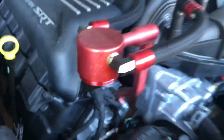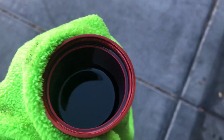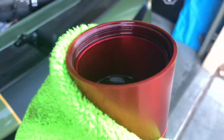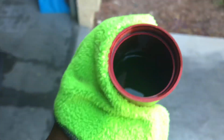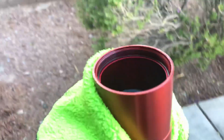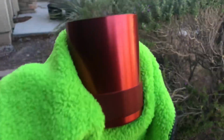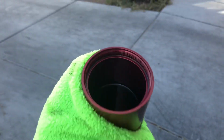All right, so I got it off. Let's see. I'm gonna probably put it in a bottle and show y'all how much it really is. Let me try to focus in on it. I'm gonna pour this in a bottle, show you how much it is. It's hot as shit, so it may actually melt the plastic bottle. I don't know, but we gonna see, man.